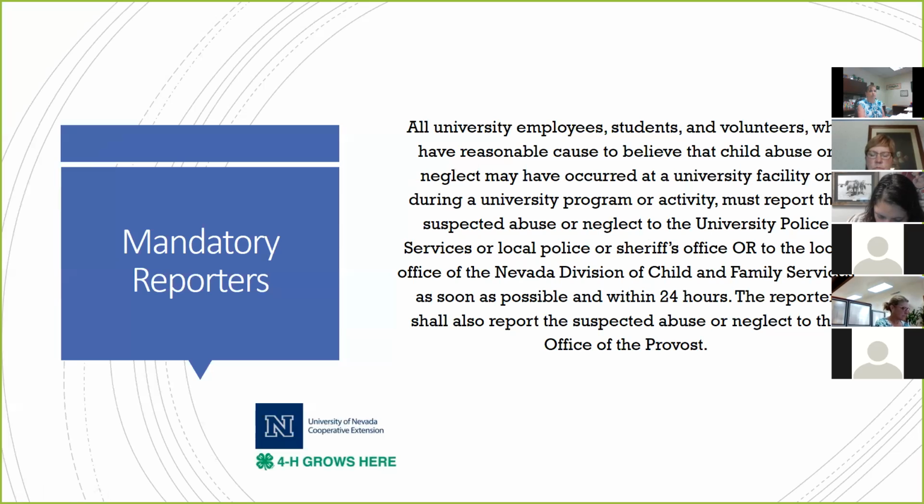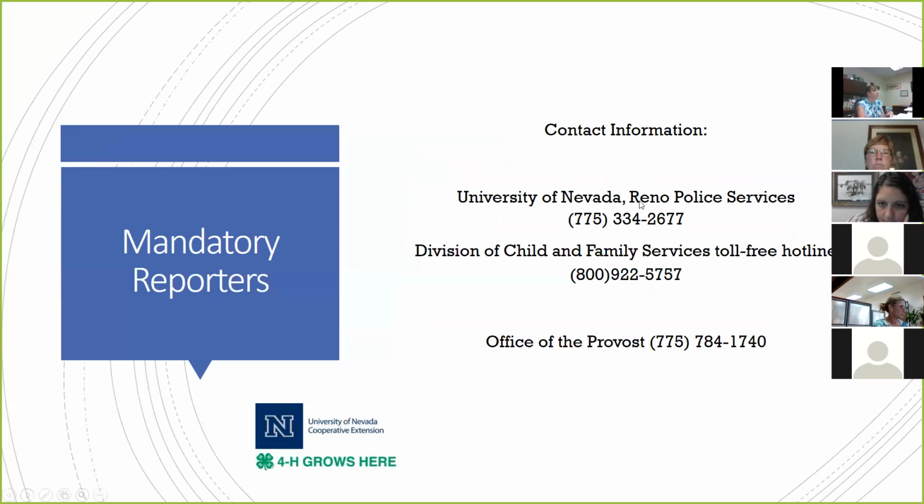So, what does that mean, report to the provost's office? I'm guessing that means that you just call the provost's office and let them know that you had submitted a report of potential child abuse. And the reason for that is in the next slide.